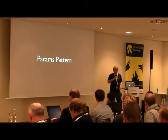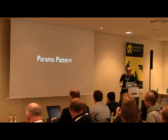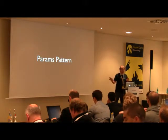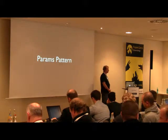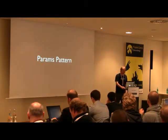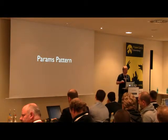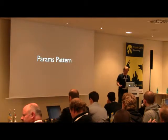All right, Params pattern. The Params pattern is all about dealing with data that your module needs to configure itself. And what I like about it is it also deals with cross-OS problems. So if you've got multiple operating systems and you have a module that deals with lots of different operating systems, this is one way to do it.